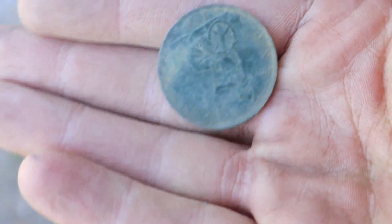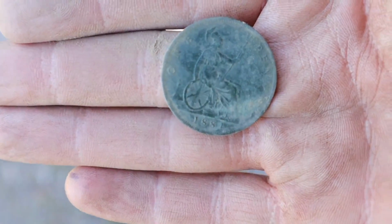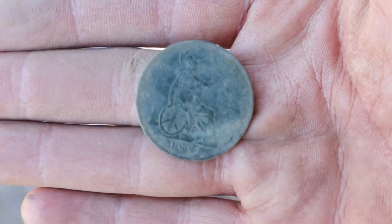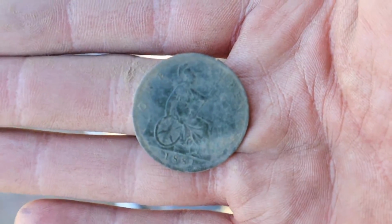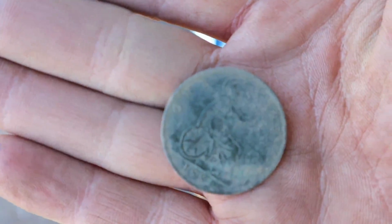Clint is going to take this home as a bit of a thank you for having me out on this fantastic day's hunt. I am always stoked to dig up history like that. This has been in the ground for about 100 years or more, given the age of the coin and when Australia got its own coinage. So that's been around for a long time.